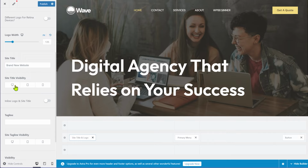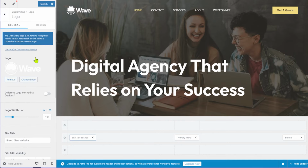And if you want to show that on the desktop, so if I click this, you'll see the site title should show up in a couple of seconds on the desktop. But if you want to say that, hey, site title should show up on mobile or tablets, and then you can customize these options. So basically, you have a lot of different areas to customize this.